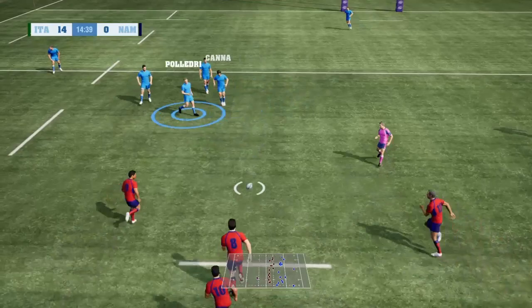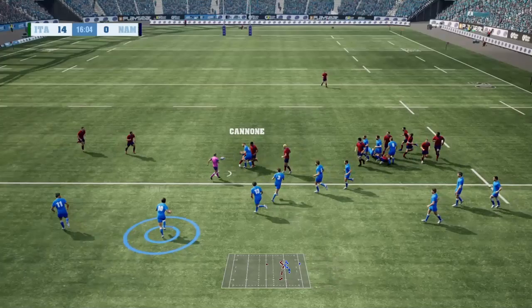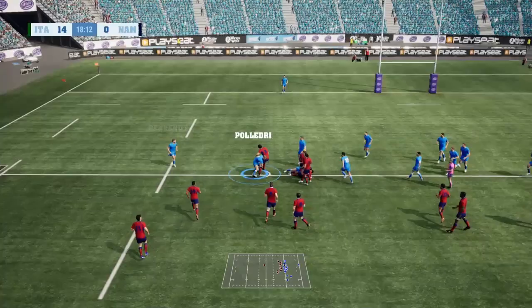Looking to finish on a high today. The kickoff collected by Namibia, but somehow stolen by Italy. Cayoni out to Corner again, gives it out to Sarto, offloads to Brayley. Namibia stole this on the ground, and here they come. This could be a chance for them. Release. Just outside the 22, Pelledri makes a thumping tackle and steals the ball on the ground.